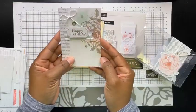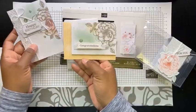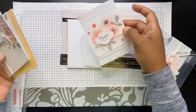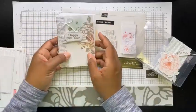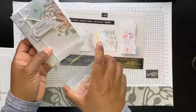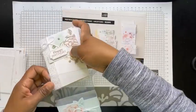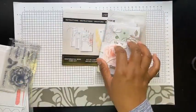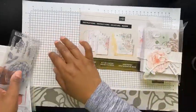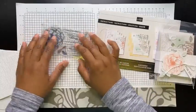You've got these beautiful cards that say happy birthday, congratulations, thank you. Oh my gosh, I'm totally going to buy some more of these so I can make them up as gifts. You put these together, and you're going to get 9 cards in one box with the envelopes and everything. I don't have all the cards made up and put in there, so that's why it's not so filled up. But the stamp set itself is beautiful.